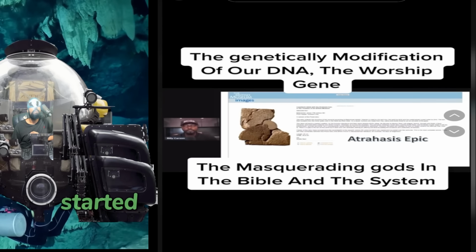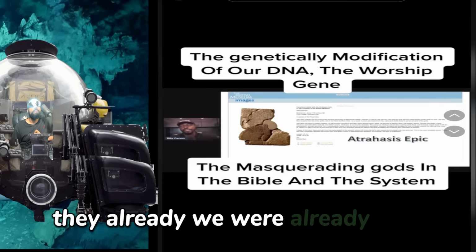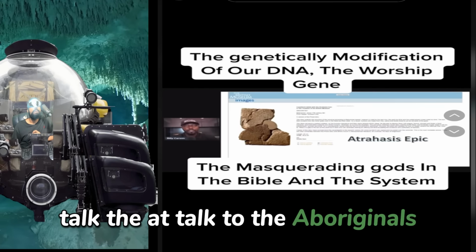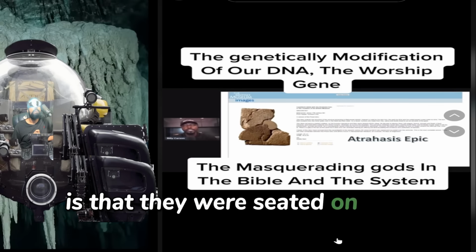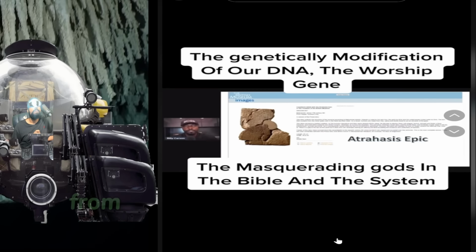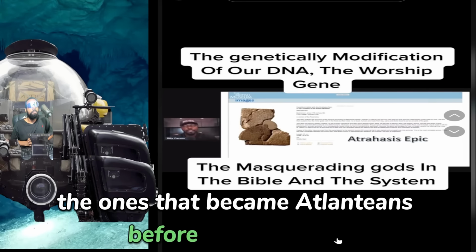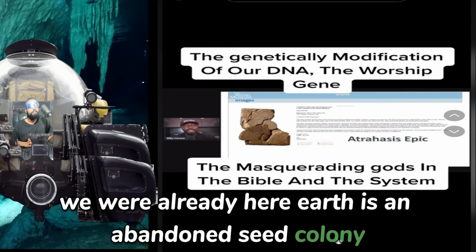And these beings then started genetically manipulating our cousins that were already here on planet Earth. We were already here. We were seeded on this planet by some Pleiadians. If you don't believe me, talk to the Aboriginals. The Aboriginals' verbally handed down history for thousands of years is that they were seeded on this planet by people from the Pleiades, to protect the race and save the race from the galactic war that was going on. So Earth, before the Anunnaki got here, the ones that became Atlanteans, before they got here, we were already here. Earth is an abandoned seed colony.